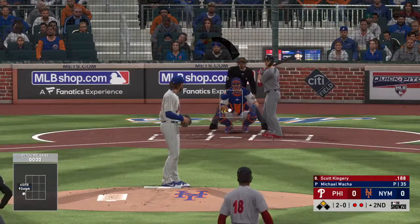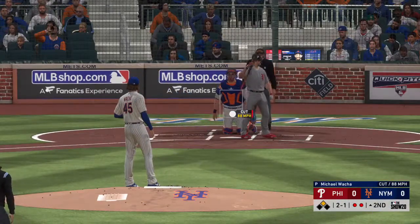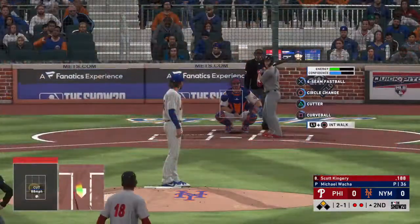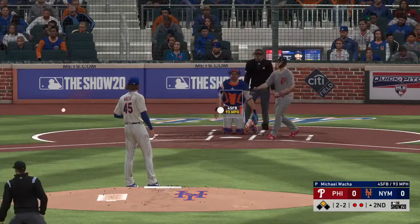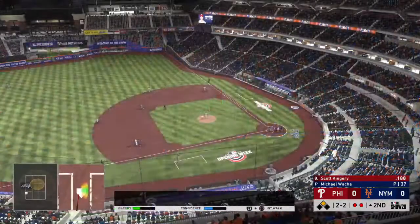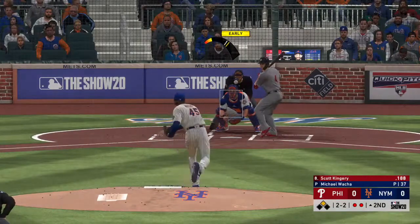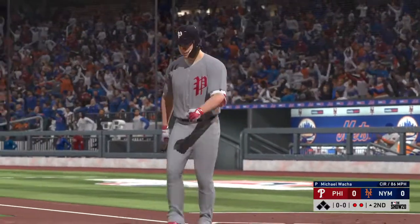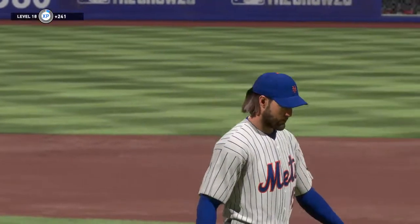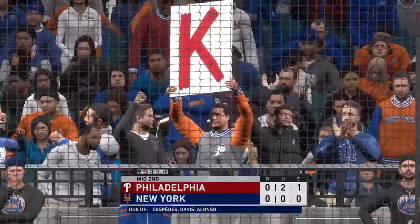No score here as we play inning number 2. Too far out in front that time. He can't keep it fair. 2-1. All even now. 2-2. Here's the 2-2. Got him swinging, and that will end the inning. Phillies strand one. We'll go to the bottom of the second. No score.